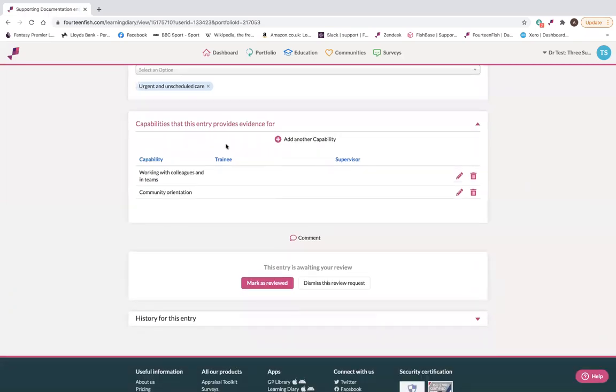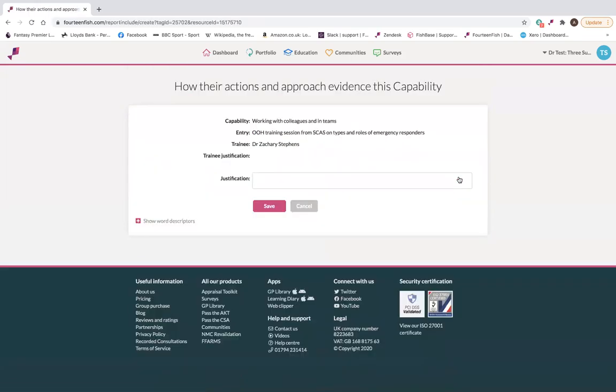Looking down into the actual capability section, obviously up to 3 capabilities can be linked to an individual piece of evidence. And again, you can actually see what the trainee has added. You can delete that capability if required. You can add another one, and you can actually modify what they've written by clicking the little pen icon here. So if I just click on that, for example, you can see here that we can actually add justification, etc. In this case, the trainee's not added any justification or narrative, but we can certainly add some text in there.